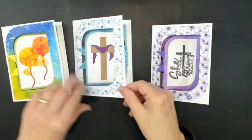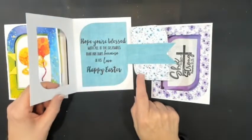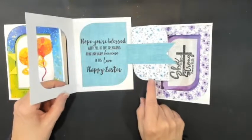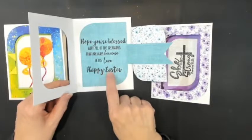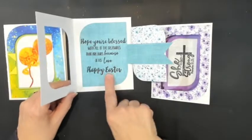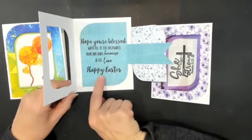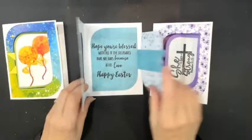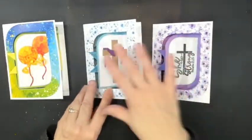The cross is new, and then we open that up and have "Hope you're blessed with all the treasures that are yours because of his love" for Easter. And that Easter stamp is on our website. Peyton, can you look and see? I think this stamp is called Hope You're Blessed. This is what it looks like. Okay, Peyton's going to look that up. So same style of card.